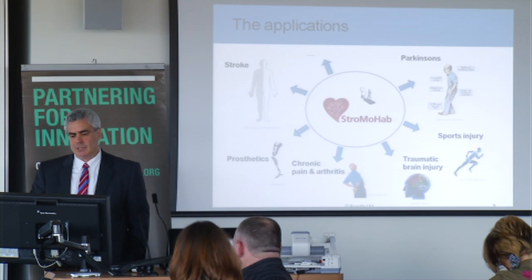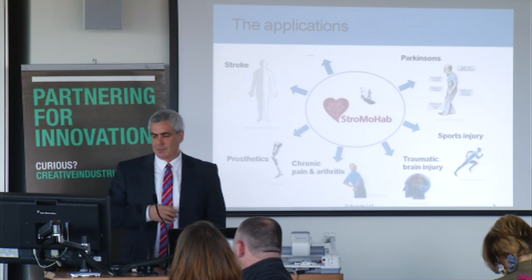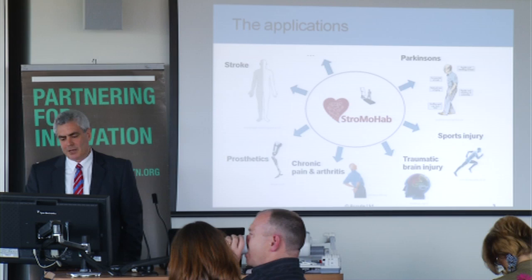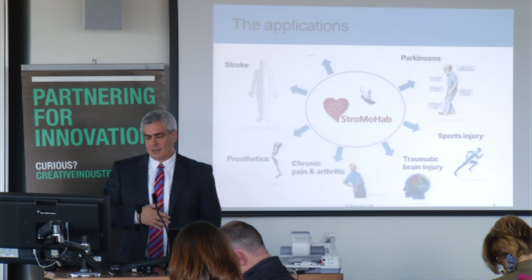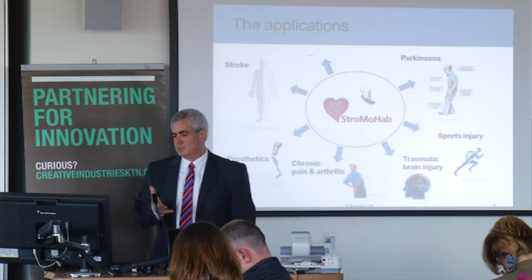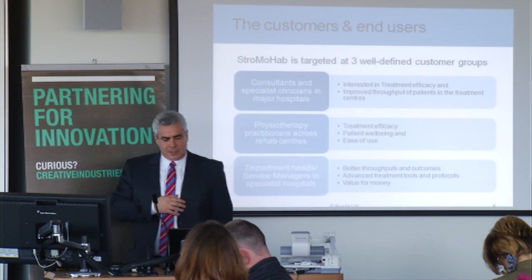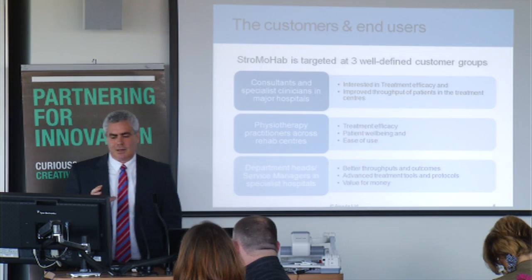Other markets include Parkinson's disease, which also presents as difficulty in mobility, kind of shuffling movements and tremor and other types of applications. But there's a range of applications for this product that range from prosthetics, for example, replacing artificial limbs, to back pain and traumatic brain injury, sports injuries, and so on.